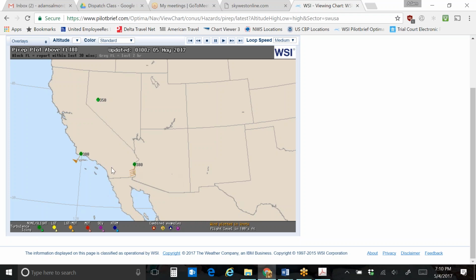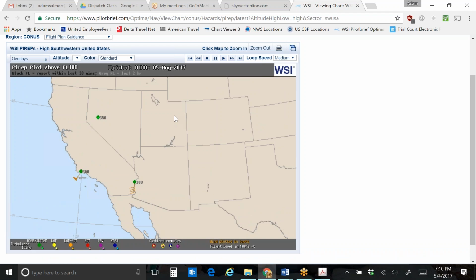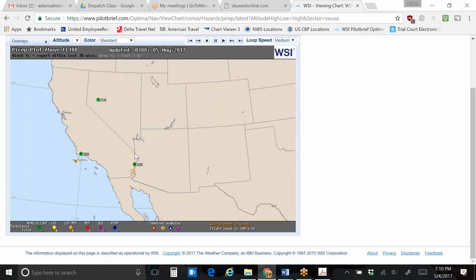We won't get into that wind stuff yet, but you can see this one up here over Nevada at 35,000 feet. There's no turbulence, but then you see the little icing symbol in yellow. That means there's some light icing, no turbulence. So you can get an idea of what they're reporting in PIREPs.